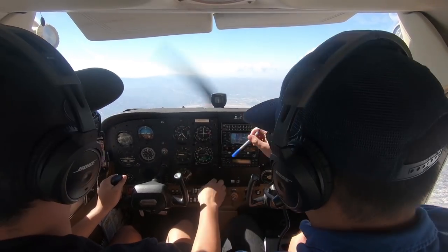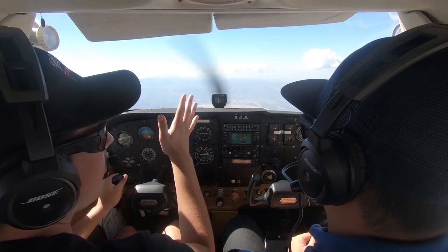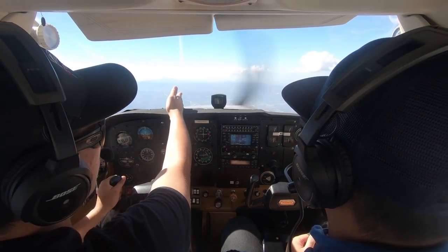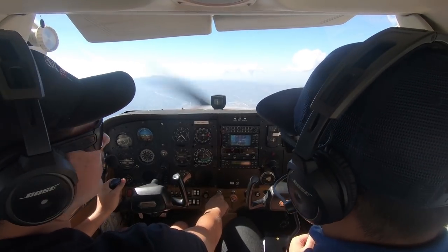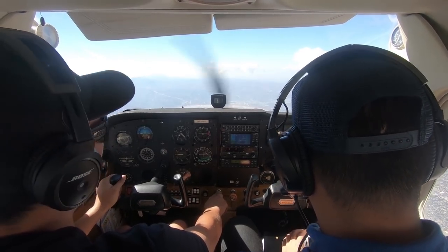Just for example, how would you fly an outbound heading? Say we were going to Camarillo, and we wanted to get an outbound heading from that VOR to Santa Barbara. Is that doable? Is that a way of navigation through VORs, or do you have to set up a VOR in front of you?